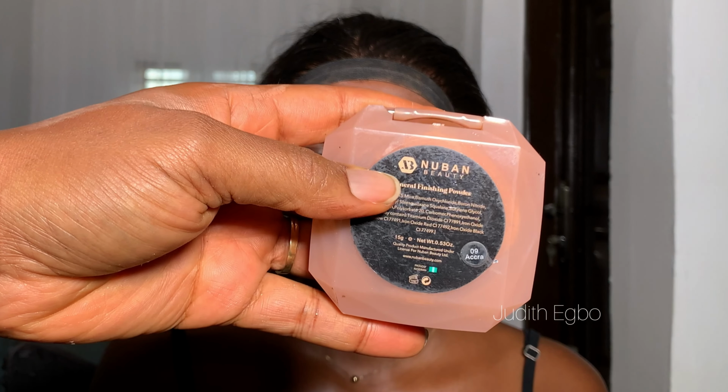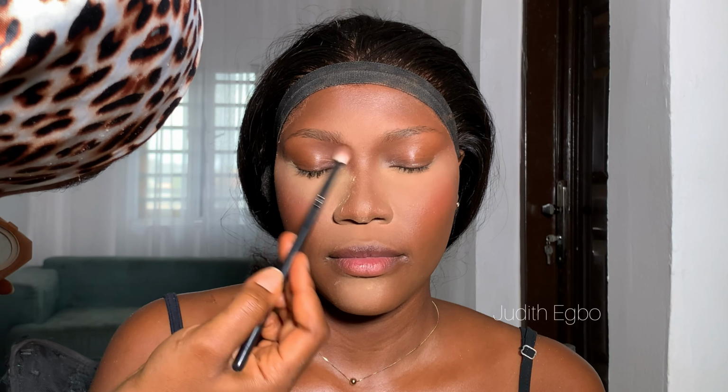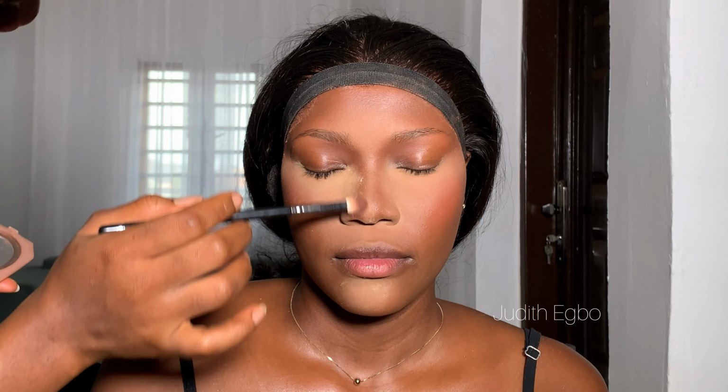So to set all over her face, I'm using, okay, no, I'm contouring her nose area, also her face. So I'm using my Nuban Beauty compact powder in 09. There's another name attached to it, but I hardly remember that name. The names have refused to enter my head, just the numbers. So I'm also setting the contour area with the same powder and a fluffy angled brush.